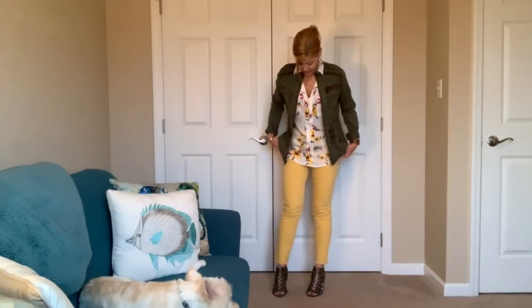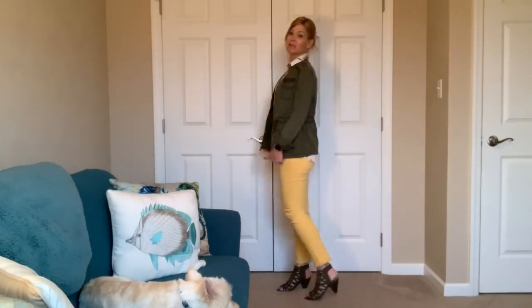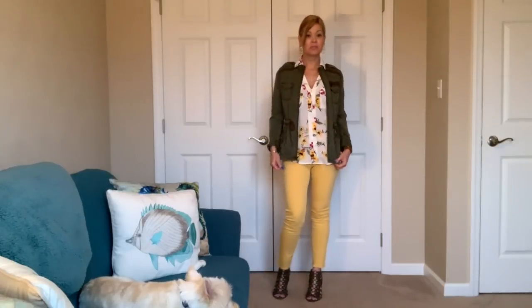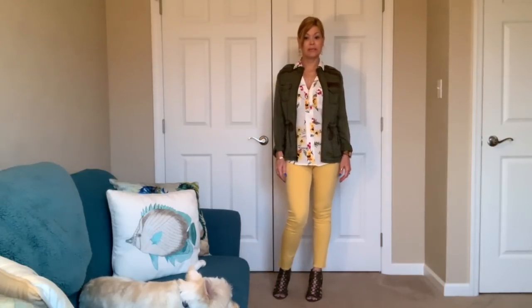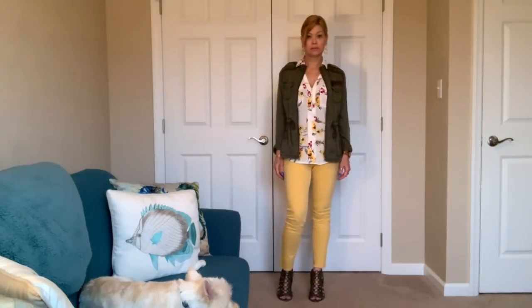So hopefully this will be good. It's a little cooler right now, only in the 50s, but it's supposed to warm up, so hopefully this will be good for today. And that's my outfit.